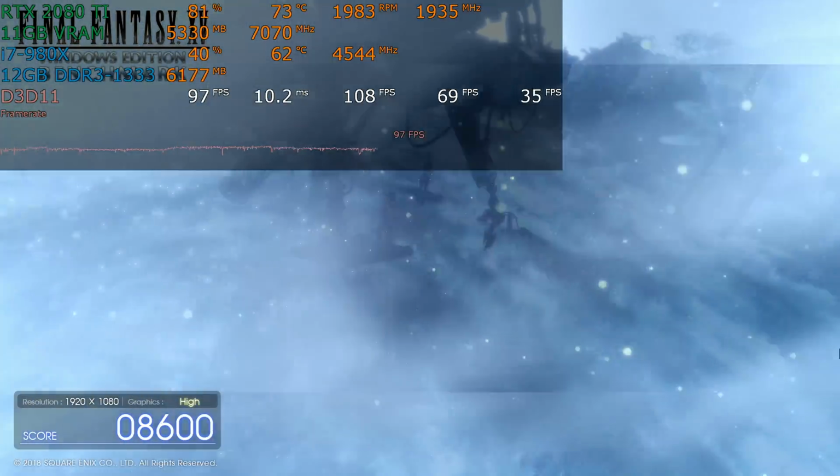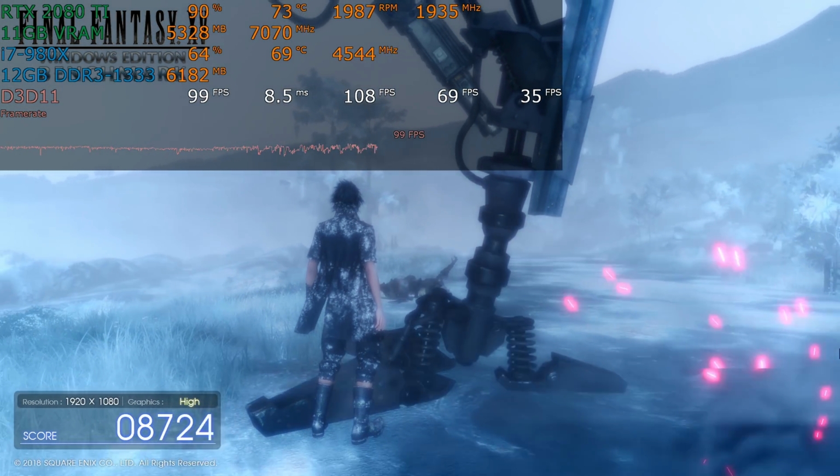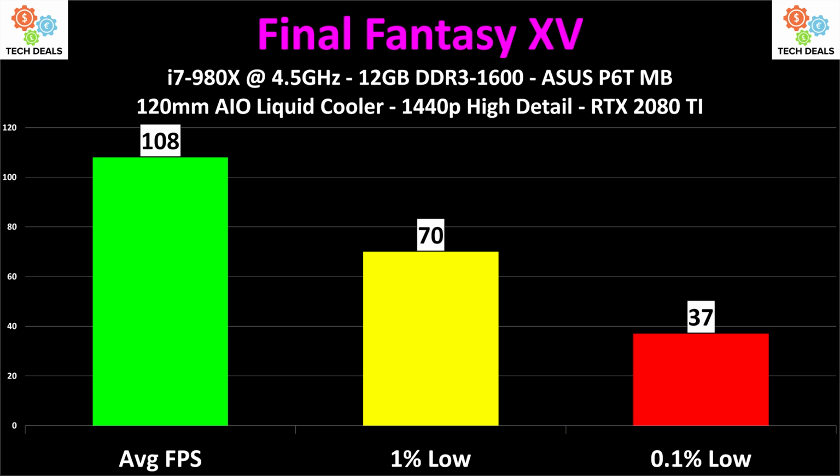Taking a look at our CPU usage, we are using 6 cores here, and this is a great example of how a CPU like this provides modern gaming performance even on such an old architecture. 108 frames per second average with 70 frames per second 1% low, and 37.1% low. So it's going to have some stutters and hitches occasionally, but overall, I would give this 2 thumbs up, especially considering how old this CPU really is.